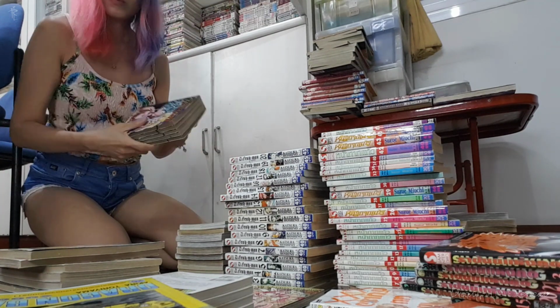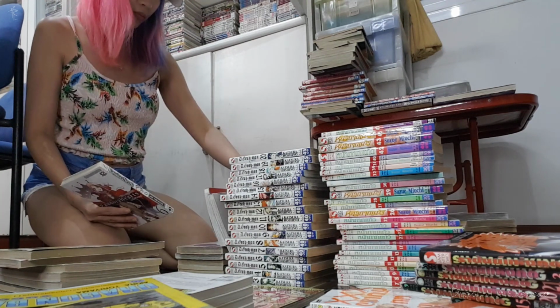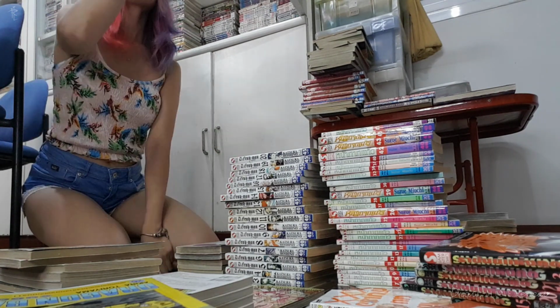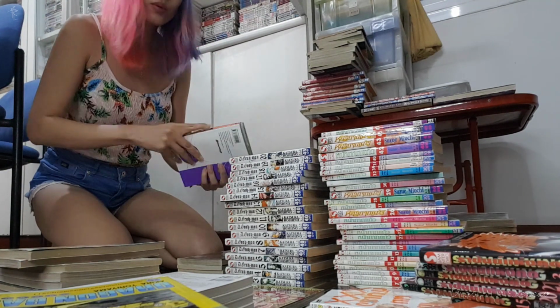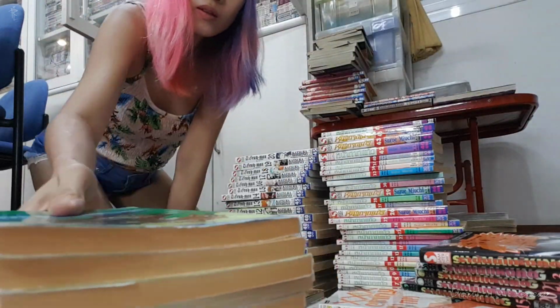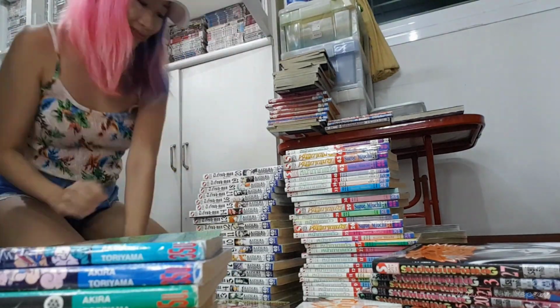Yu-Gi-Oh! It's actually my first ever shonen manga. Surprisingly, before that, I would read a lot of shoujo manga because it's kind of like the only thing that was available for me. The manga stall that was near my house, they sell a lot of shoujo manga. Actually, I think it's the only thing they sell.